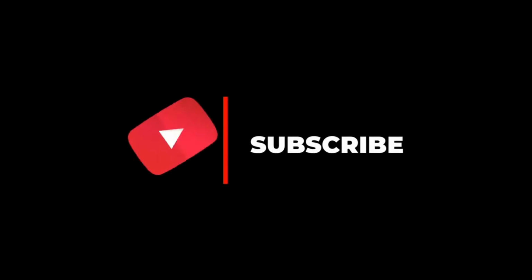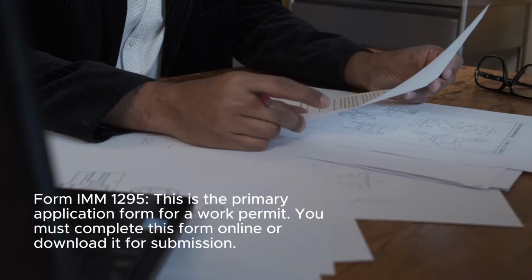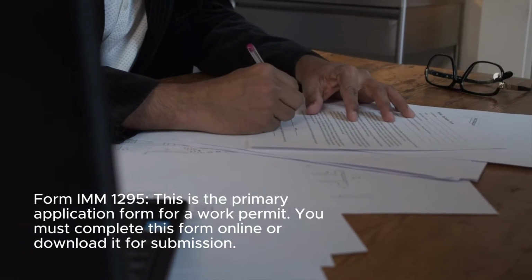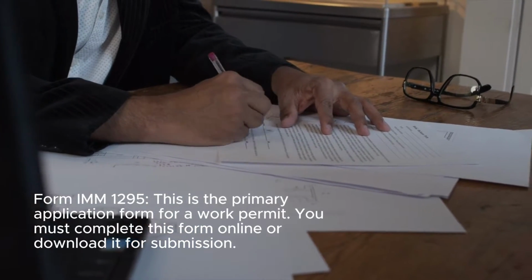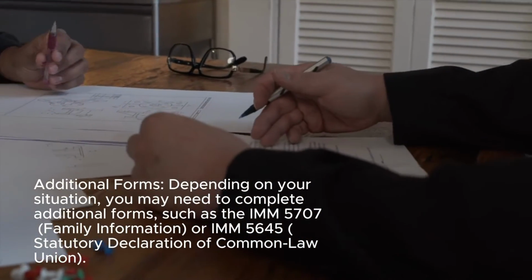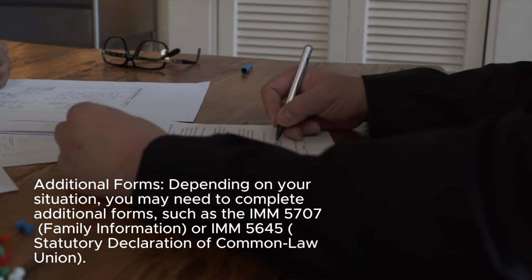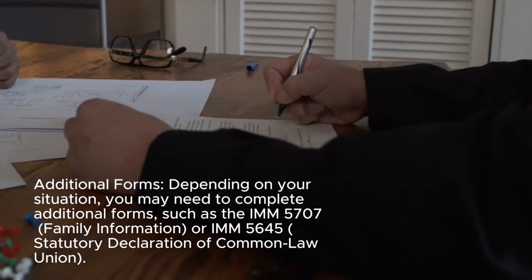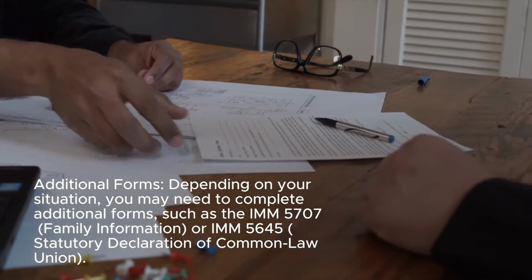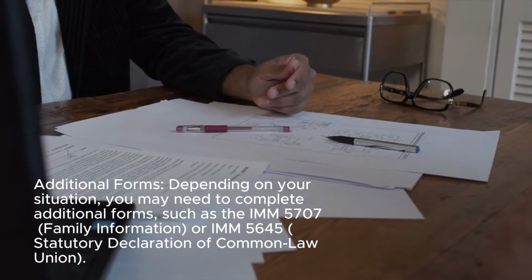3. Complete the application form. Form IMM 1295. This is the primary application form for a work permit. You must complete this form online or download it for submission. Additional forms. Depending on your situation, you may need to complete additional forms, such as the IMM 5707 Family Information or IMM 5645 Statutory Declaration of Common Law Union. Use the document checklist provided by IRCC to ensure you include everything required.